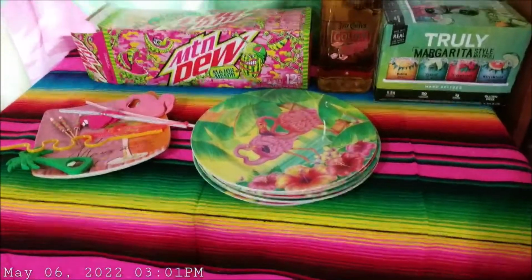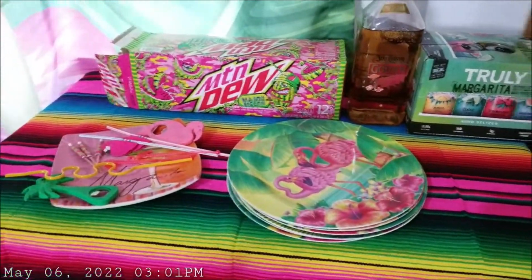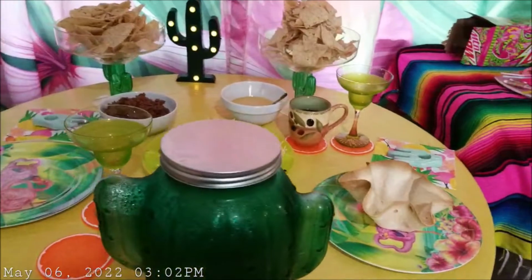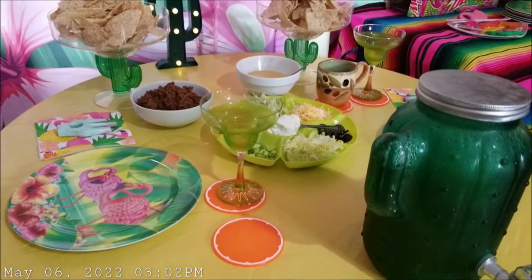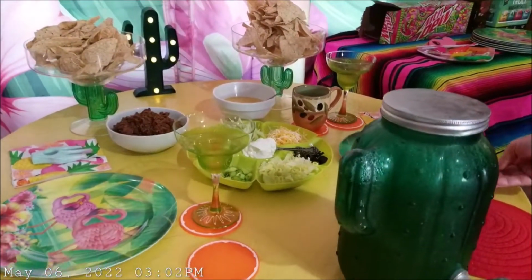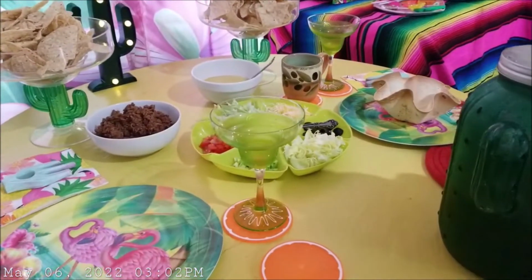Here's our little bar area with my beautiful blanket that I got at south of the border a few years ago. And then this is our lunch setup for, is it Cinco de Mayo, Vaughn? Cinco de Mayo, yeah. So day 2 of Mexican food. Oh, and he's got the guacamole.